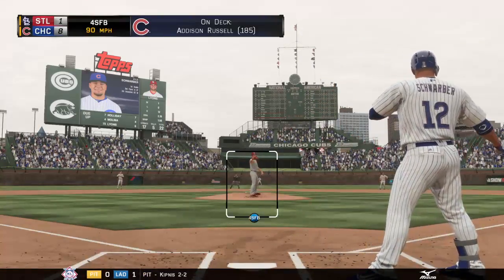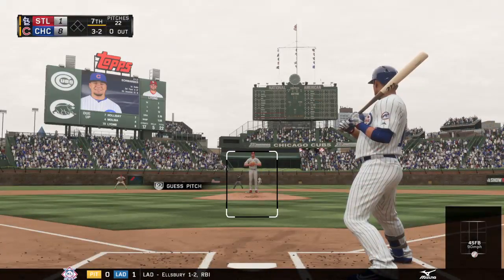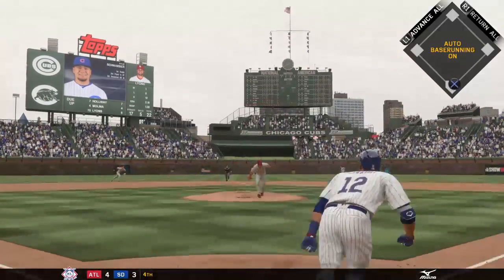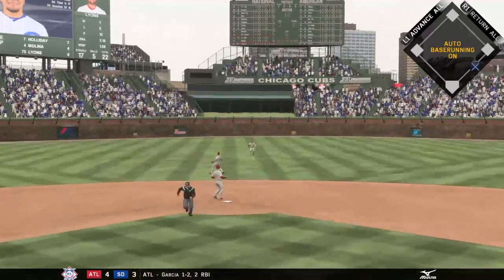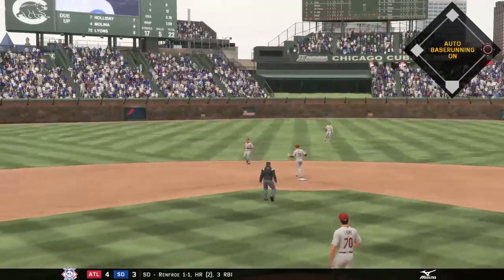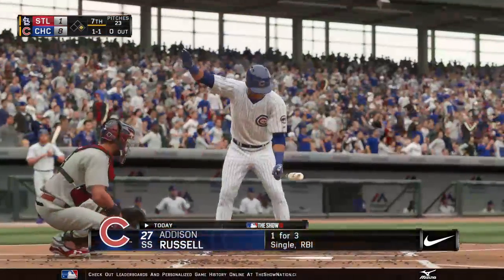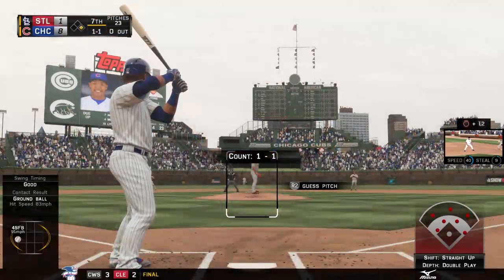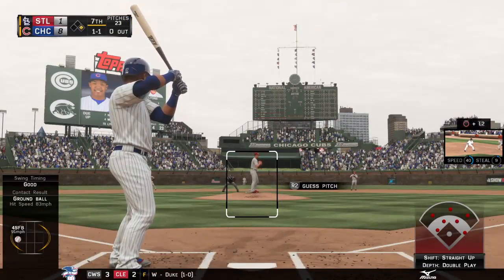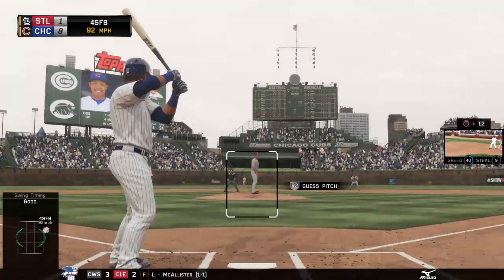Ball 3. 3-2 now. Ground ball sent back up the middle. That's through for a base hit, his second of the ball game. Addison Russell gets another crack right here. He's got a hit in 3 tries to this point. Swing and a miss on the fastball, and it's 1-2.